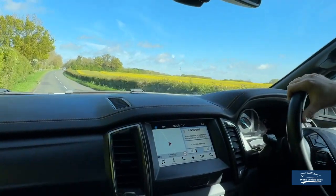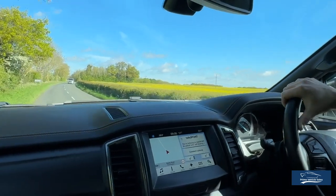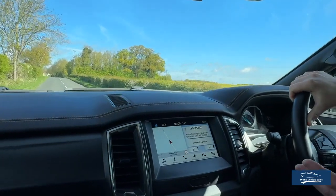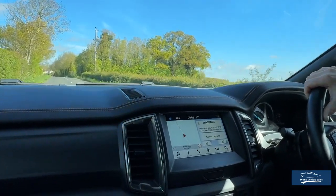It's been well looked after mechanically. Cosmetically, it's a nice clean truck. I mean, for its age and its mileage, it's a very nice truck indeed. So yeah, super truck, great condition, great pedigree.